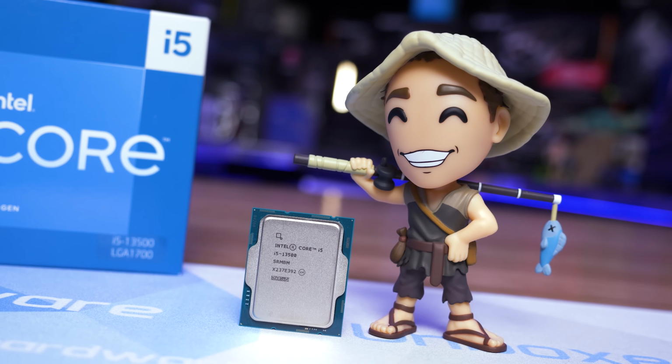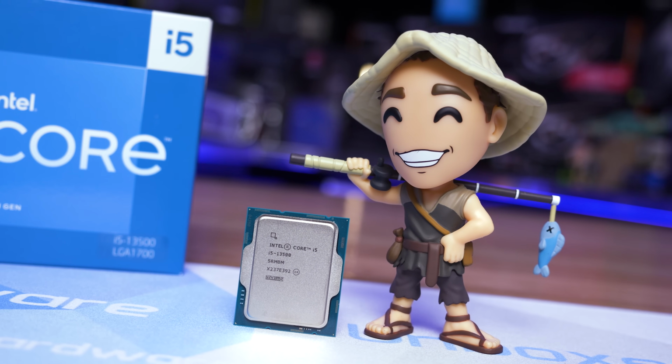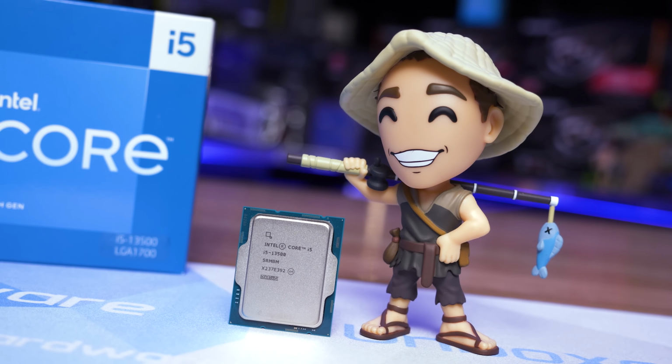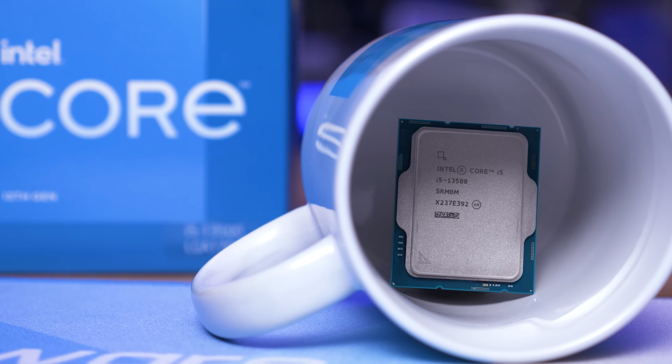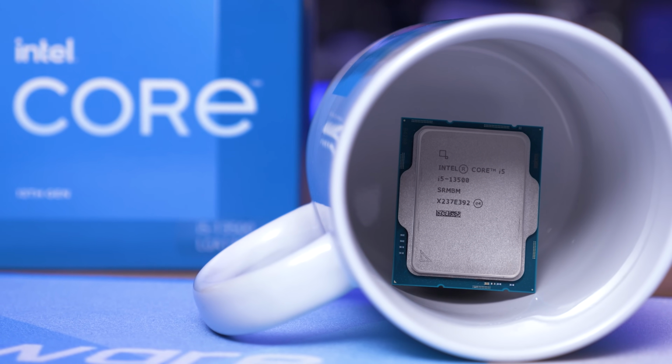As for the E-cores, the 13500 retains all 8, so the same core count as the 13600K and twice that of the 12600K. And that's a big deal, as the 12th gen locked Core i5, such as the 12500, didn't feature any E-cores at all, so we're going from 0 to 8 in a single generation. However, like the P-cores, the E-cores are receiving the 12th gen cache capacity, meaning unlike the E-cores of the 13600K, which pack a 4 MB capacity per cluster, the 13500 has been downgraded to 2 MB per cluster. Yet despite those downgrades to the L2 cache capacity, the L3 cache remains at 24 MB.